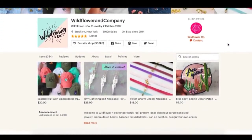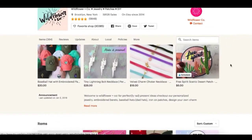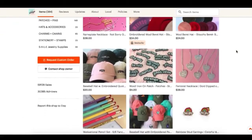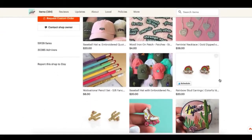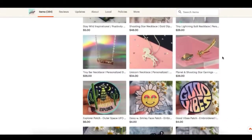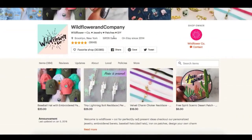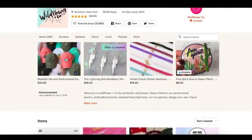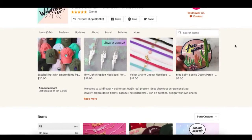Okay, so let's have a look at this Etsy shop here. If you scroll down, you'll notice there's quite a bit going on just in this section alone. There's hats, there's jewelry, there's patches, and as we scroll down, it's even more. There's pencils, there's enamel pens. There's all kinds of stuff going on here, but this seller has 59,000 sales, so obviously they're doing something that's working. Let's break down why having this kind of eclectic shop works, but my previous eclectic shop example didn't work. Let's pretend that you entered this shop because you clicked on this patch, because you were looking for a patch to sew onto a backpack. Now let's take a look around.